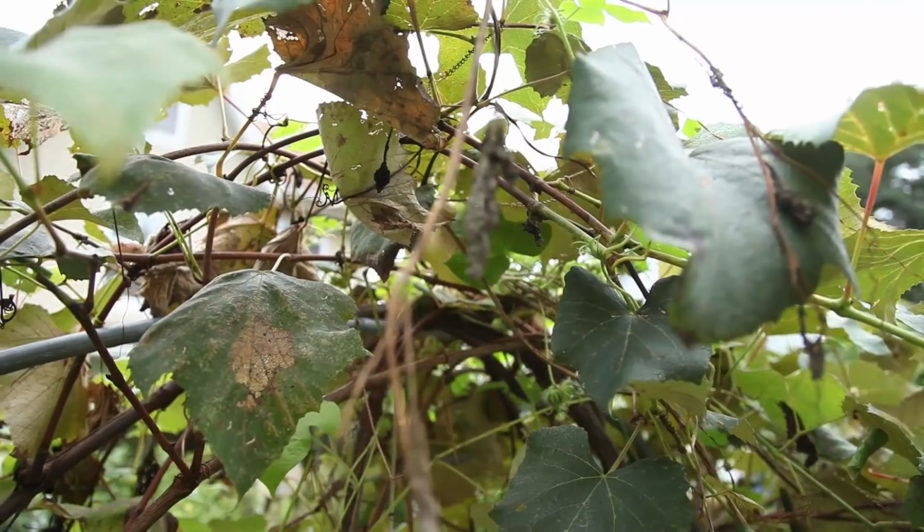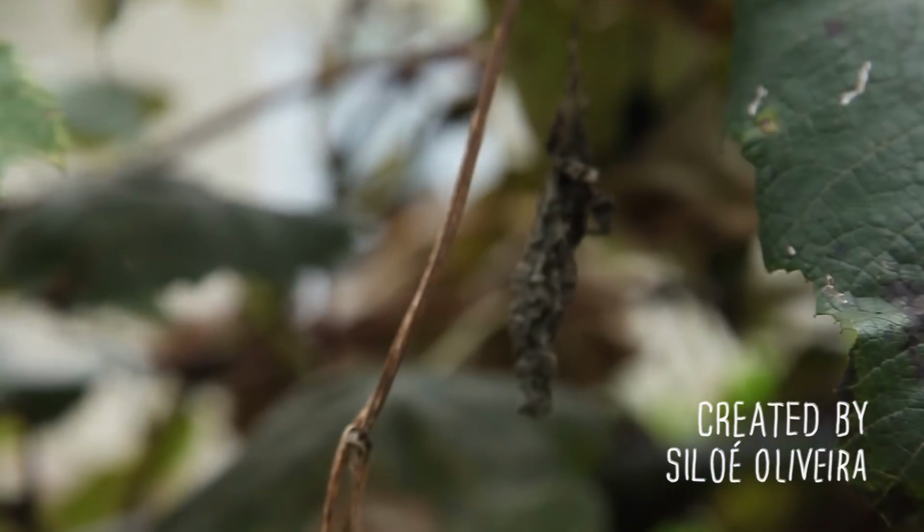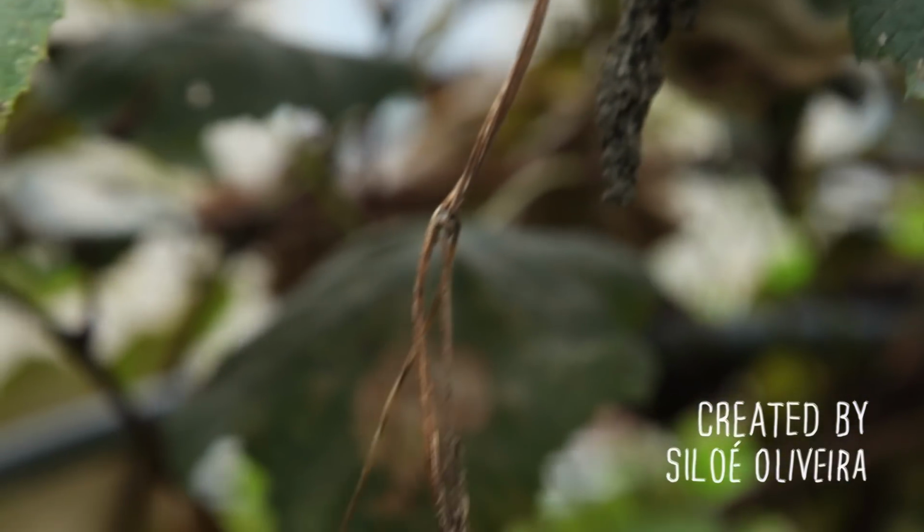Some of the gourds did survive, but they never developed skin thick enough to last. If only the weather had cooperated for a few more weeks.